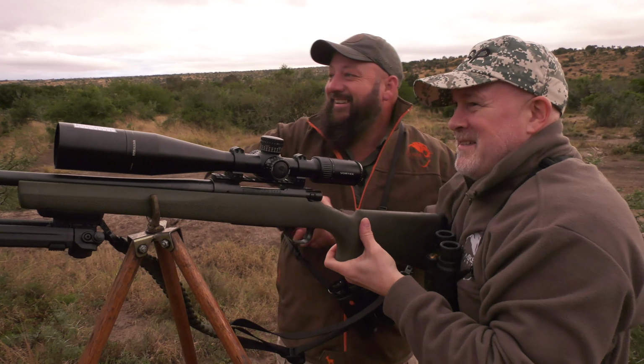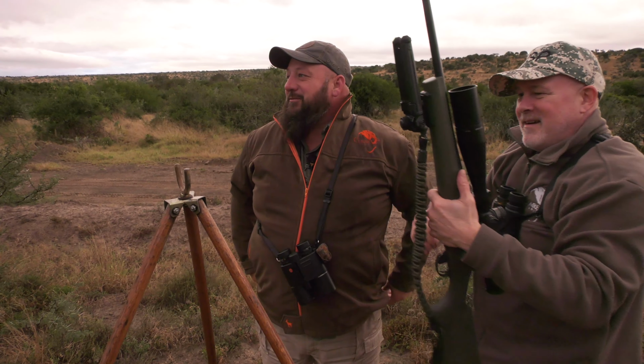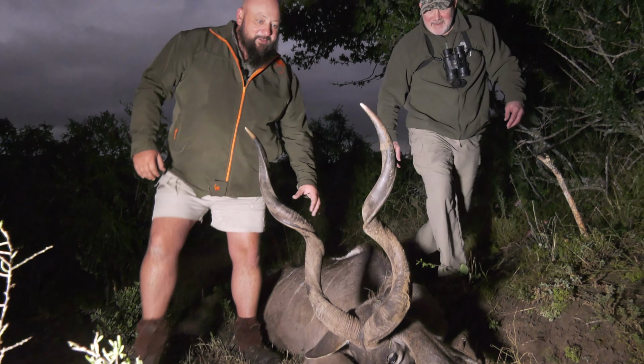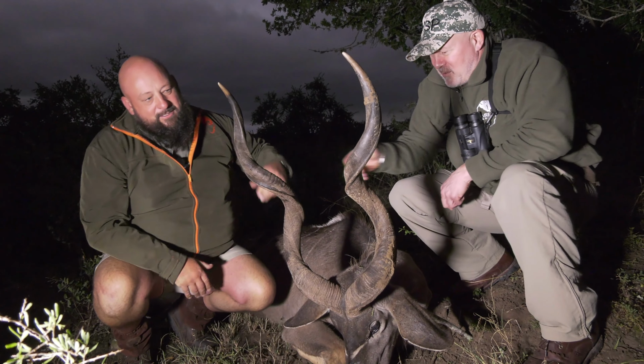Awesome. Well done. We've been chasing kudu all day, but we eventually got one. Well done. Oh my God. Let's go have a look. Well, Mark, we've been hunting kudu bulls for quite a while now. Well done, buddy. Thank you. Old bull. Thank you, Richard.